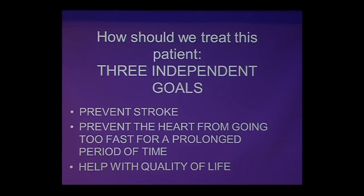Two, we don't want the lower chambers going fast for a very long time, because that can cause damage to the lower chambers. I'm talking weeks and weeks, if not months, going faster than 110, 120 at rest. Those are really the two things that cause damage. And again, I try to reassure my patients from that standpoint, and there are things we can do to prevent those things. The third is really quality of life.